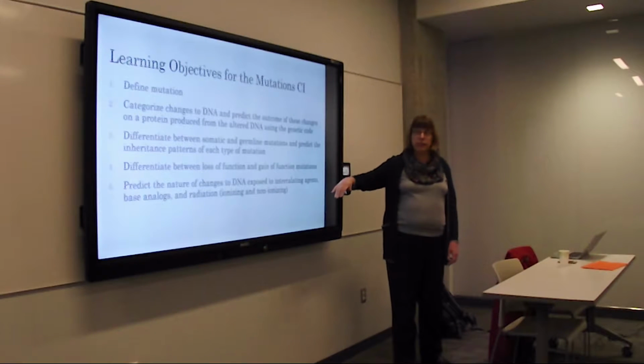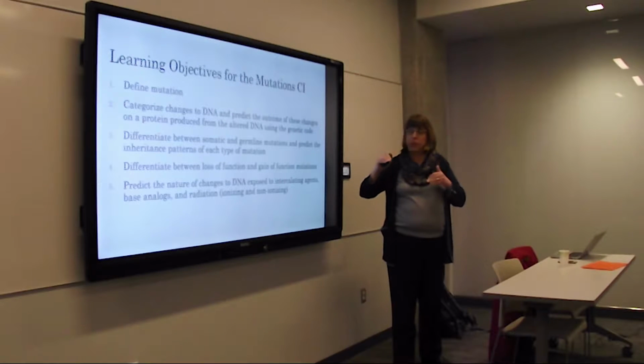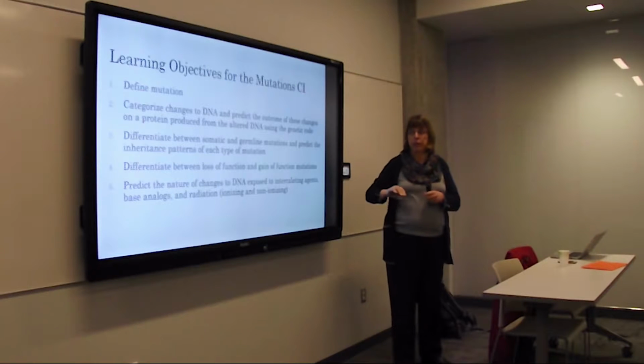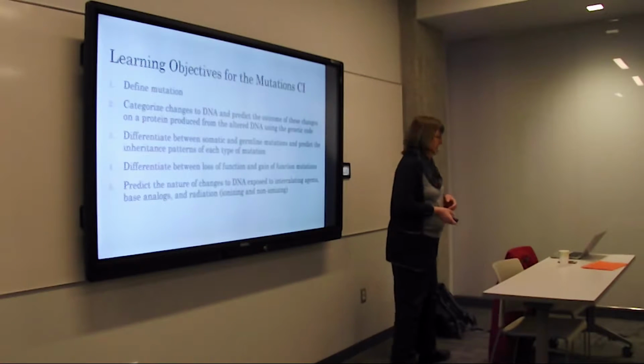This is in the data for the mutations concept inventory, but when we did the pre and post test, we found that about a third of our faculty never teach this. So this is one that's going to be, number five is optional.